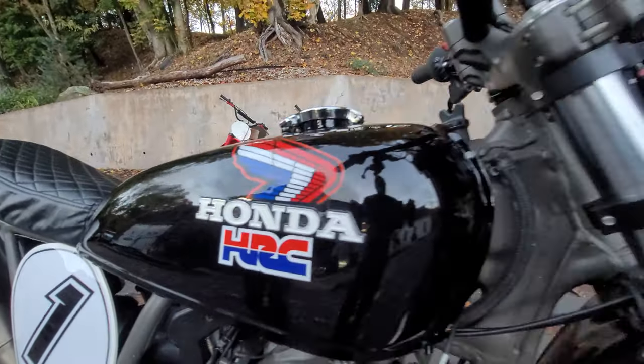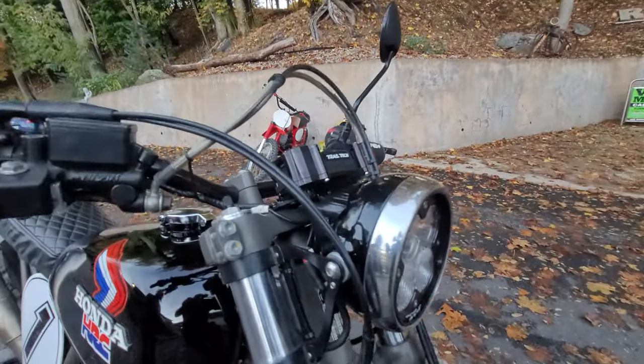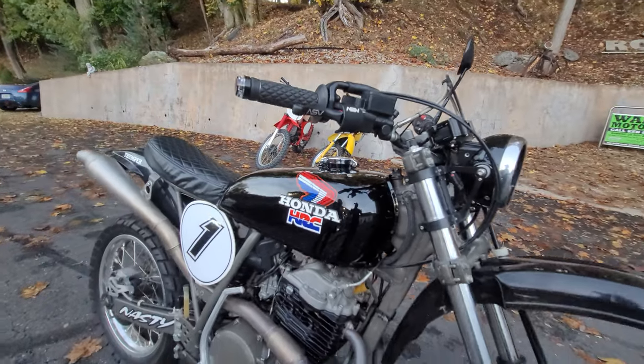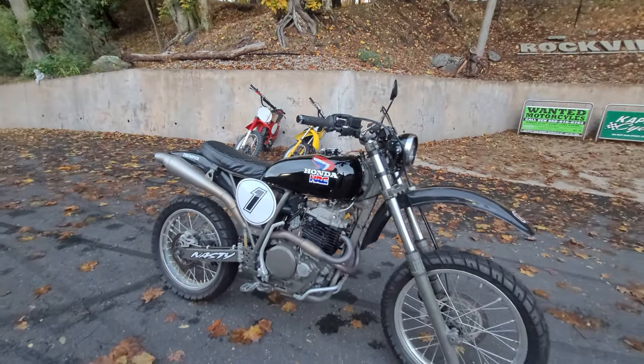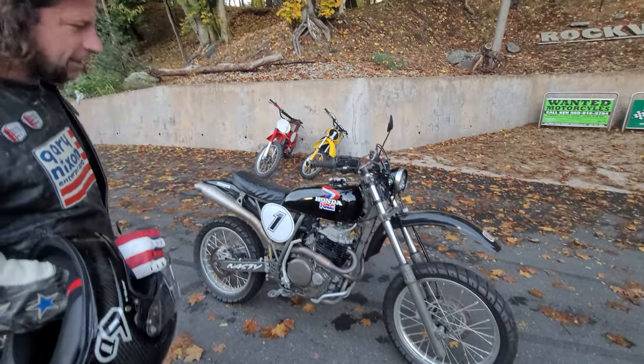The front fender is black, as is the headlight bucket. The headlight bucket's painted to match by Dean. It's got the black rear fender with a license plate mount on there. The number plates were custom made by Staiger Designs. The graphics are the number one plates. She actually made a template for this, which is quite a project to do.